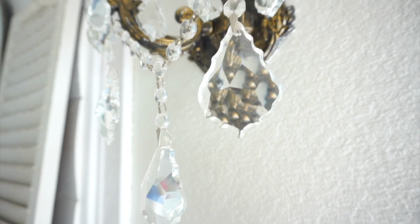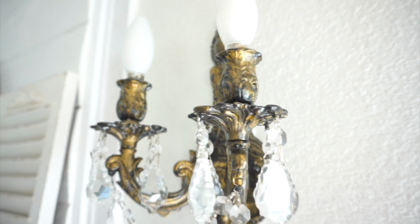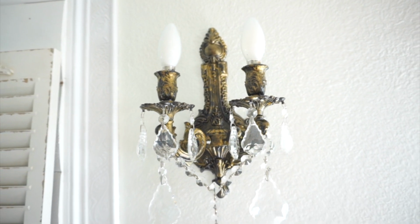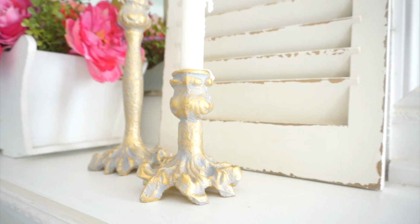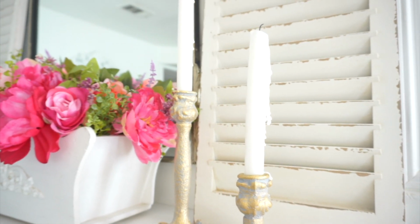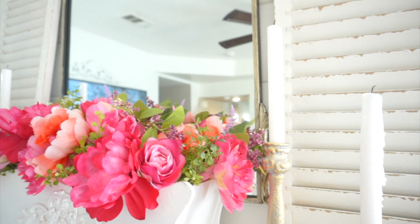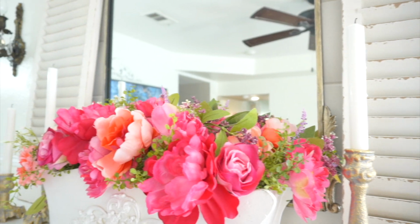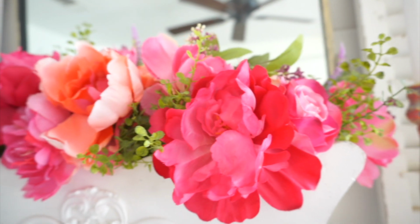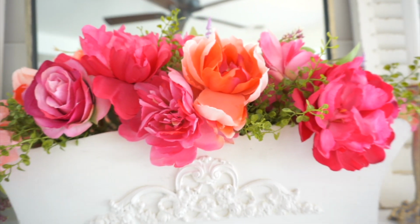I feel like there is so much elegance to this side of the wall with this fireplace mantle. I am so in love with my chandelier sconces. I found those online, I want to say maybe 12 or so years ago. And then I found these beautiful gold candlesticks at Michael's along with those beautiful florals. I am just so in love with those colors right now. I think they look beautiful, and I love how they pop with all this white going on over here on this mantle. It definitely brings it to life.